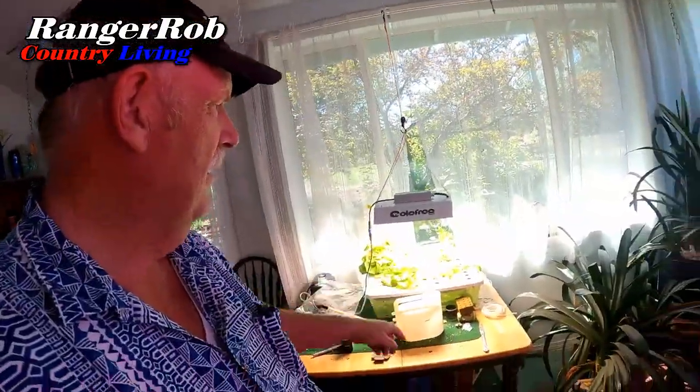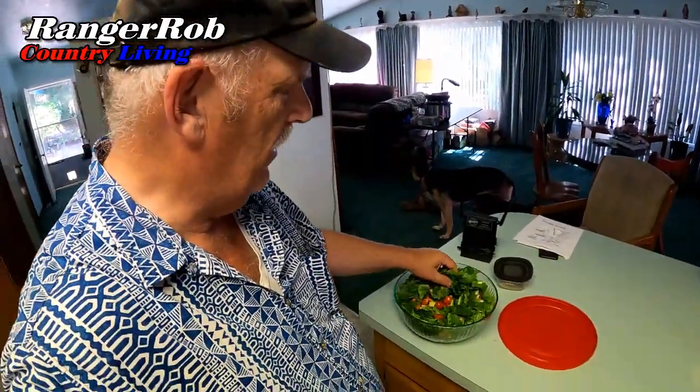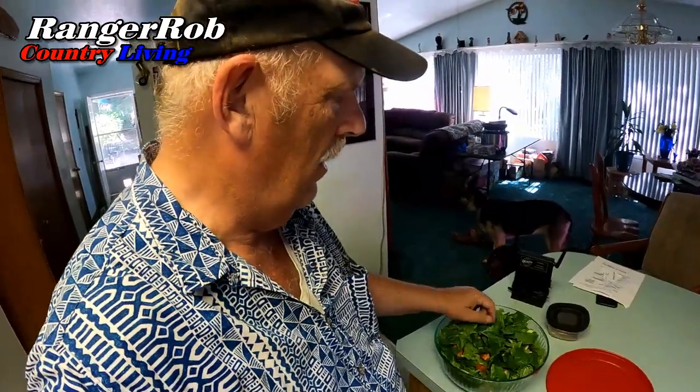Well, I got a little dent into the propagator, but I got a lot of lettuce off of that. And here's the result. Alrighty guys, so I got one big old salad here. It's got tomatoes and radishes in it, and a lot of stuff from our garden. And it's stuffed, so this will feed us for a week. Well, we should have a pretty good dinner tonight. I thought maybe I'd cook some salmon. And of course we got a nice salad now.